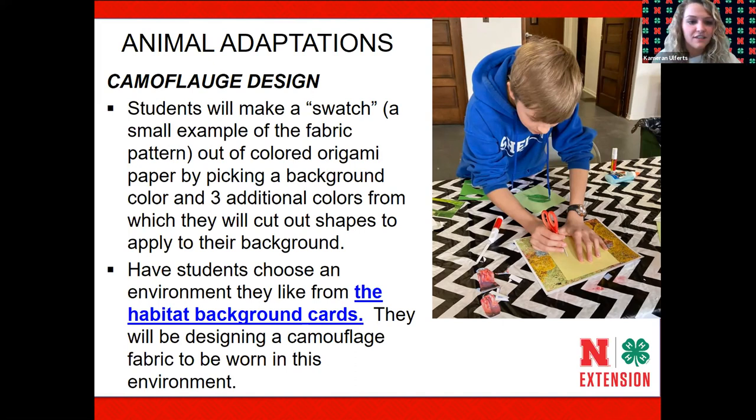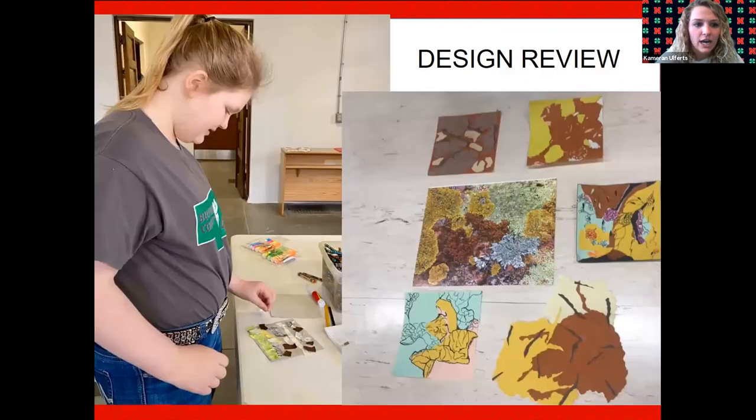So what I might say to this youth in this picture, for example, let's call him Luke. I would say, Luke, if you were in the coral reef, what do you think you would need to wear to blend in so the fish or the animals wouldn't see you? So that's kind of how we get them thinking about putting themselves in the shoes of someone wearing this camouflage. Go ahead to the next screen for me, Jackie.